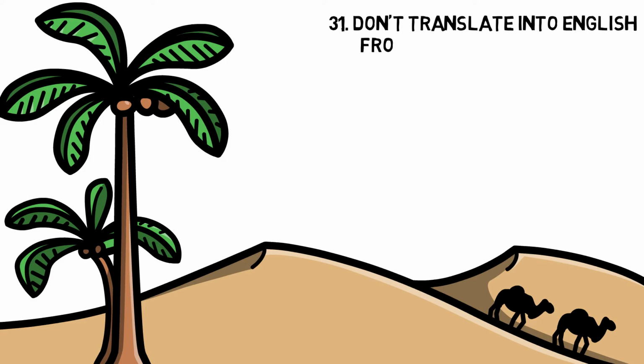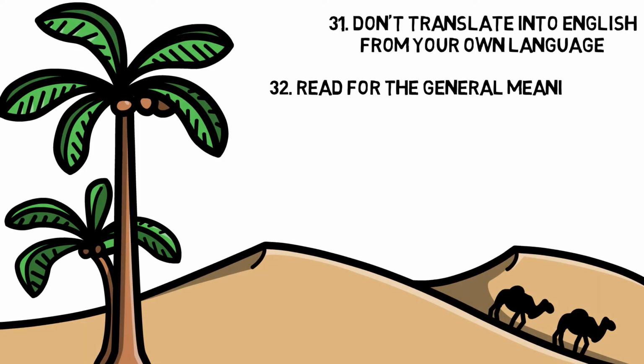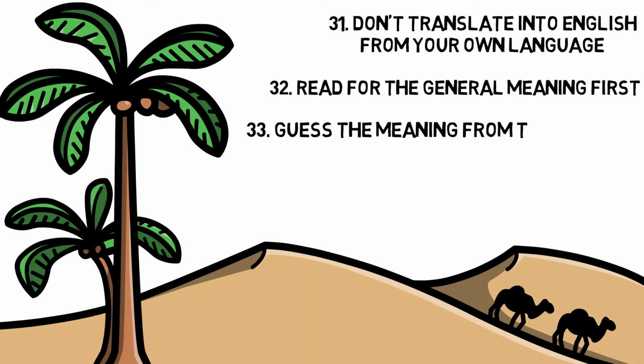Don't translate into English from your own language. Think in English to improve your fluency. Read for the general meaning first. Don't worry about understanding every word. For a word you don't understand in a sentence, look at the other words around it. They will give you a hint. Try to guess the meaning from the context.